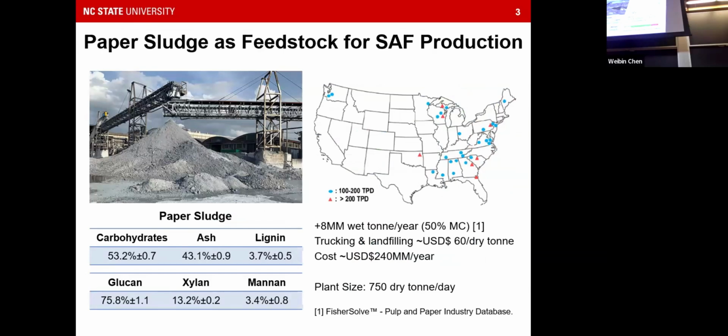So let me explain what is paper sludge. Basically, in the pulp and paper industry, not all the lignocellulosic fibers can be retained as part of the paper being produced. So some fine fibers are rejected from the system, and they are collected. And the main way to dispose of this material is simply landfill. So you just pay for trucking and then landfilling this material. It is estimated that in the United States only, more than 8 million wet tons of this material are produced, of course, mostly in the areas where paper mills are located.